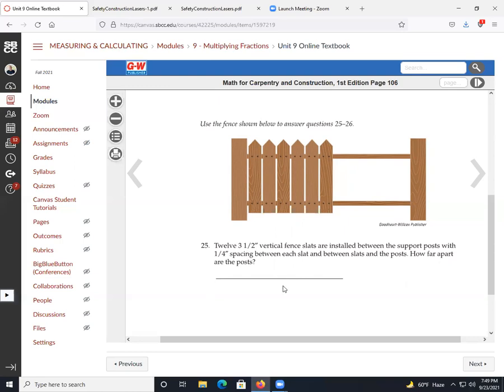So 12 slats is going to give you how many spaces? 13. One more. There's always going to be one more space than there are slats. Same thing with balusters: there's one more space than there are balusters. So with 12 slats, it's 12 times 3.5. And then 1/4-inch spacing, there's 13. So 13 times 1/4. By getting the products of those two problems and adding them together, we should find out how far apart the posts are.